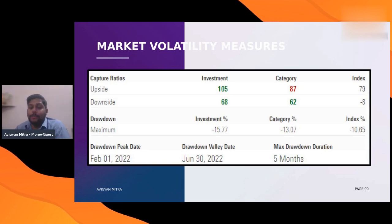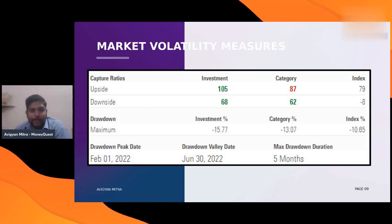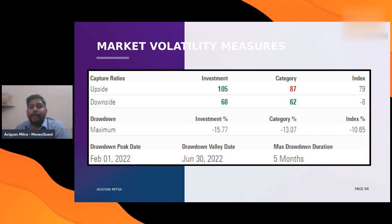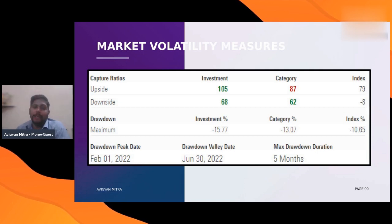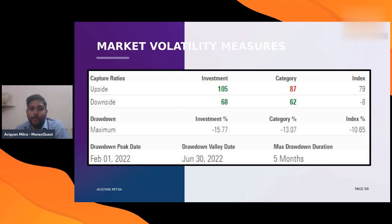Coming to market volatility, it's quite common to see that the upside ratio of this particular fund is 105, right? And the category average is 87. So the upside ratio is quite high. Downside ratio is 68, right? Whereas the category is 62. So the downside ratio is also quite volatile. The maximum drawdown has been for 5 months, and the maximum drawdown percentage is 15.77%. Whereas the small cap index has had a drawdown of only 10.6%, right?